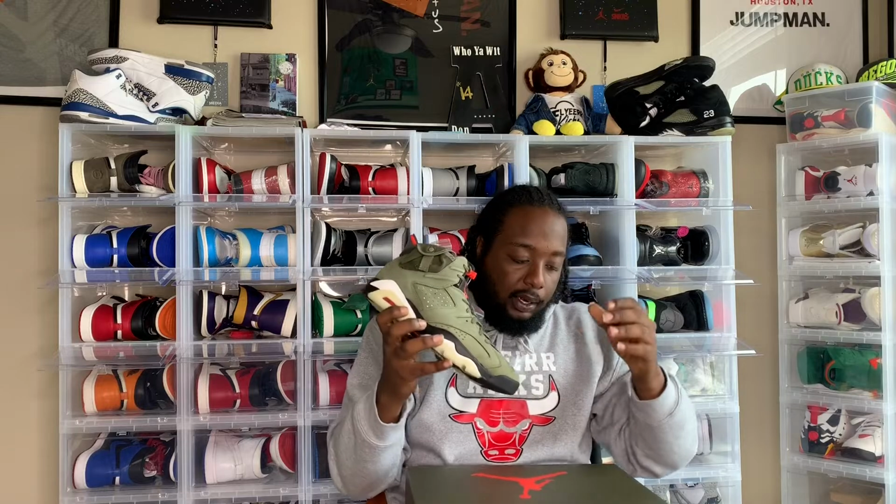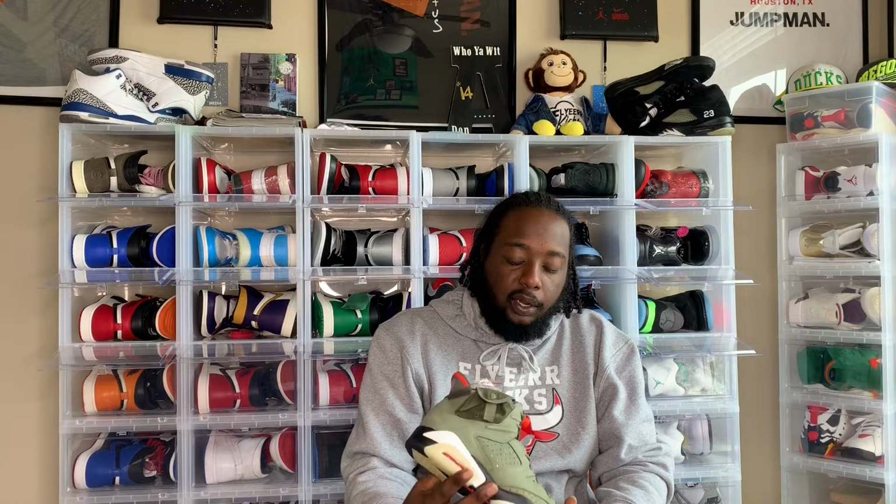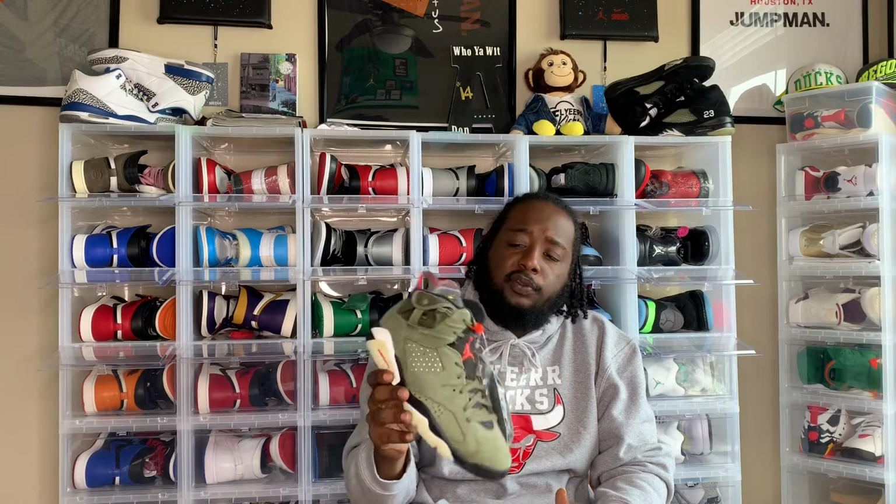Man, did some work for these, man. Been looking for these for a while. Finally managed to find somebody with the 11.5. I didn't want to get any other size, especially in 6s. Just the 11.5 fits me perfectly. Had a couple of deals for 11s and 12s, but I just stayed patient. And I went ahead and grabbed these for a pretty decent trade, man. Traded a pair of Jordan ones, a pair of Breds, for these. So, you know, I feel like I won that trade.